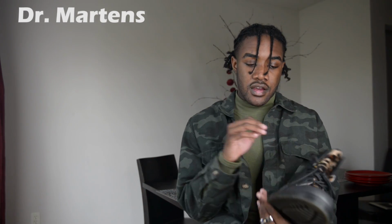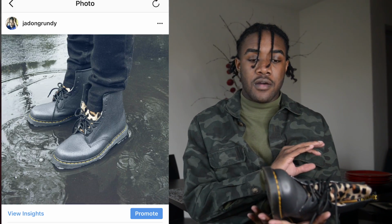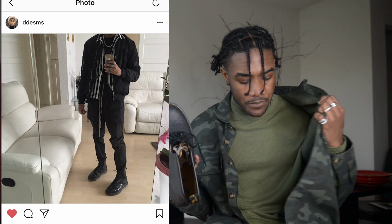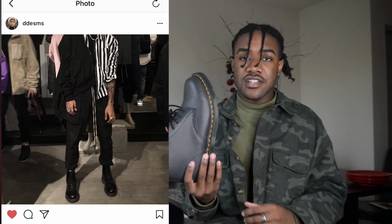So getting into the third shoe, we got the more boot category. We got the Doc Martens. Doc Martens are probably a shoe that I would match up with an outerwear piece, so maybe jackets, overalls, any type of thing that has a more heavier set. You probably want to throw on some Doc Martens just so you can equal it out. So you can wear a jacket like this, skinnier fit pants, and these Doc Martens will set off the aesthetic. So that's a good boot.